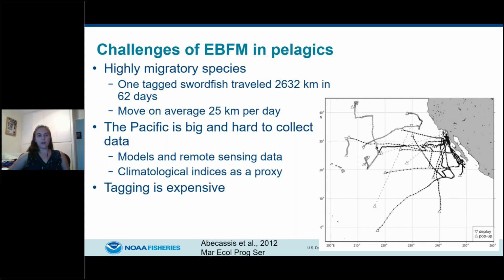And then finally, tagging is expensive. It's hard to put enough tags on enough fish in enough areas to really get an idea of what our migratory species are doing. And so we face some challenges that we wouldn't otherwise when we're talking about understanding the environment that a pelagic highly migratory species might encounter.